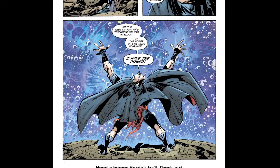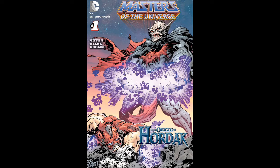Then, at the very end of this story, Hordak makes his way up to the top and gives a decree. "In the beginning there was Hordak. Let the rest of Hordak's testament be writ in blood. By the power of darkness incarnate, I have the power." Wow. This was an interesting idea, making Hordak very much like Darkseid, in a way that's kind of clever and still stays true to the He-Man mythos in its own way.